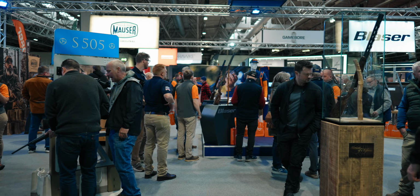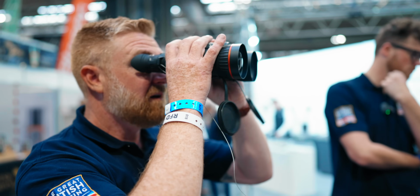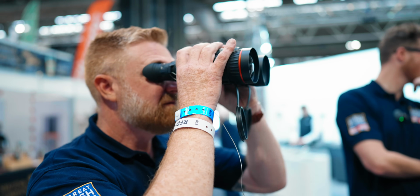Where to next? Maybe we'll go see some optics, some thermals. Yeah, right. Again, another thing that's really handy to touch and feel. Absolutely. If you're going to spend that sort of money on an item for hunting, you definitely want to put your hands on it before you purchase. All right, let's rock and roll. Rightio.